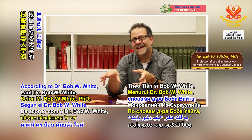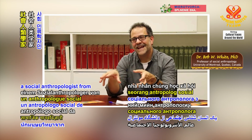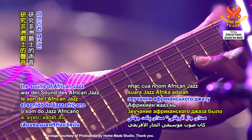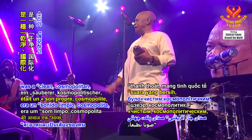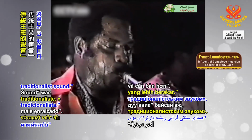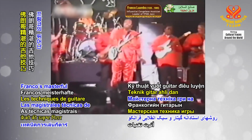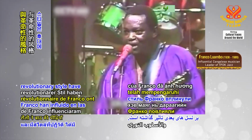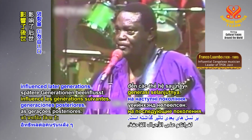According to Dr. Bob W. White, a social anthropologist from the University of Montreal, the sound of African Jazz was a clean, cosmopolitan, modernist sound, while OK Jazz was a more rootsy, traditionalist sound. Franco's masterful guitar techniques and revolutionary style have influenced later generations.